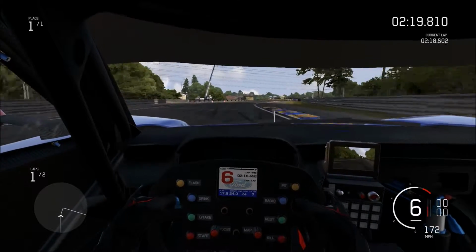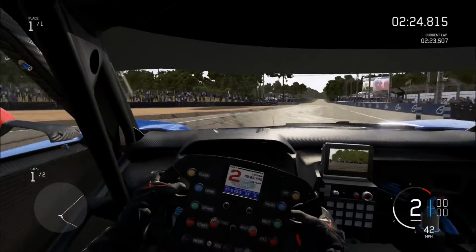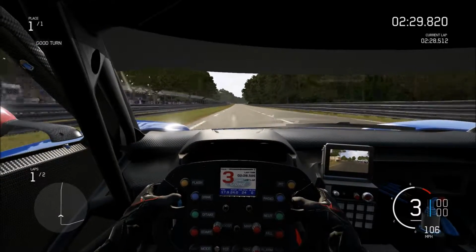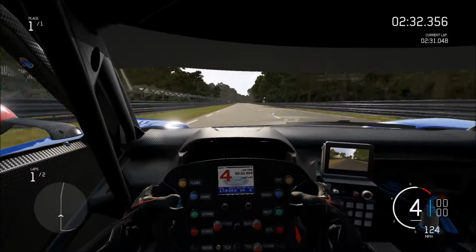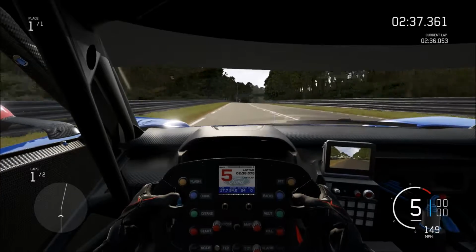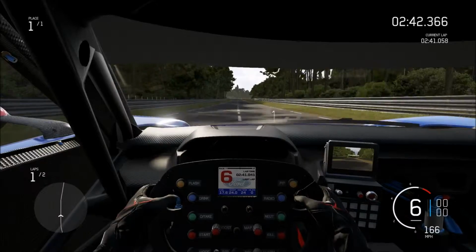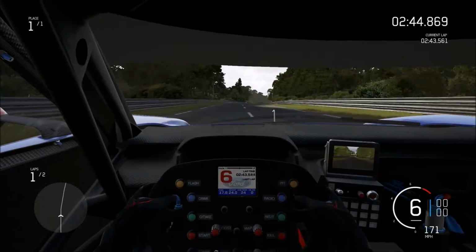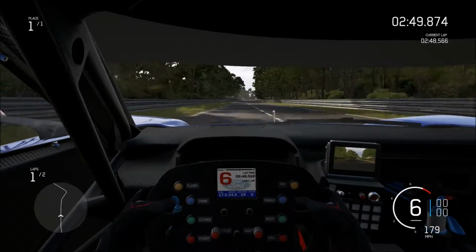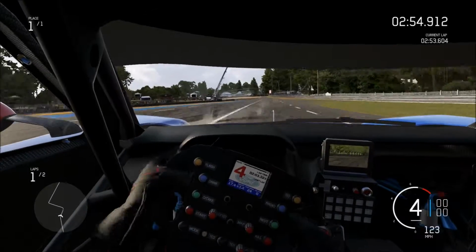Let's see how it performs in this tight, tricky corner. It's unreal. You barely have to touch the brakes, and the car's just locking up. But other than that, the car gets stopped so quick. It's nice that it gets stopped quick, but it can also be quite surprising. You can come up to a corner, maybe brake a bit too early, then you're having to accelerate again to go into the corner at the right speed. You're losing time, and you're actually becoming slower instead of faster.